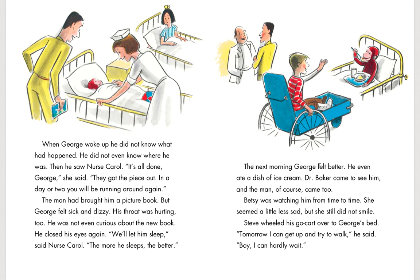The next morning, George felt better. He even ate a dish of ice cream. Dr. Baker came to see him, and the man, of course, came too. Betsy was watching him from time to time. She seemed a little less sad, but she did not smile.